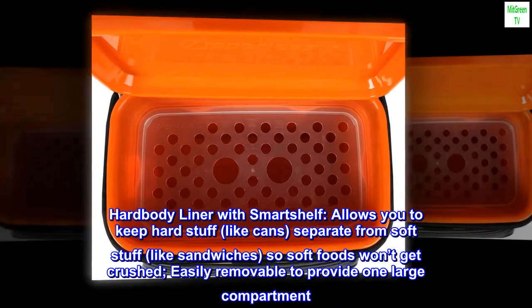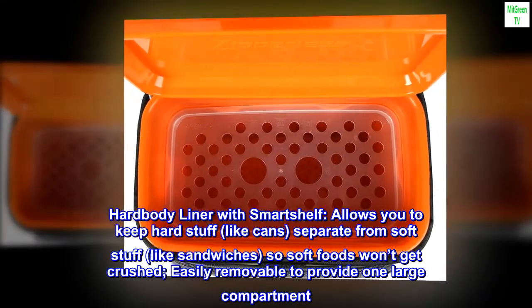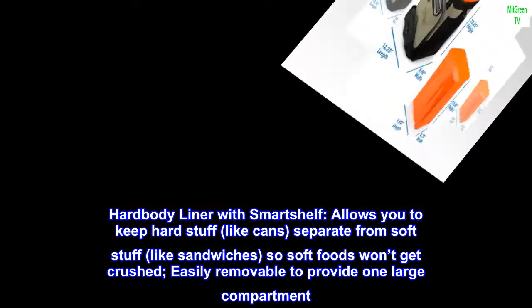Hardbody Liner with Smartshelf allows you to keep hard stuff, like cans, separate from soft stuff, like sandwiches, so soft foods won't get crushed, easily removable to provide one large compartment.